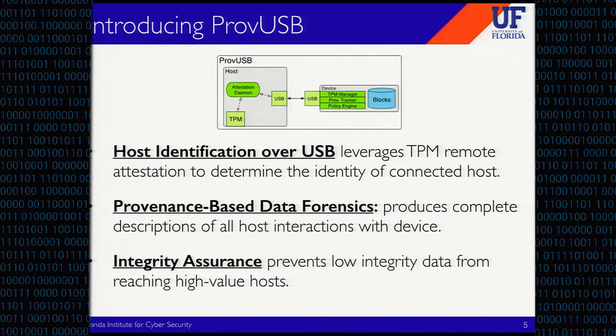ProvUSB is a new smart USB device that's made up of several components. First, it has a mechanism to reliably identify hosts that the device is connected to using TPM-based remote attestation over the USB interface. Second, we go on to provide forensics for USB devices in the form of data provenance. We capture a complete description of all of the hosts within an organization's interaction with one particular device. And then finally, we demonstrate that we can use USB data provenance as a means of integrity assurance by preventing low integrity data on a device from reaching a high value host.